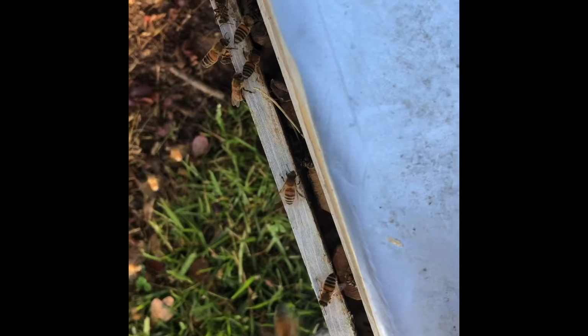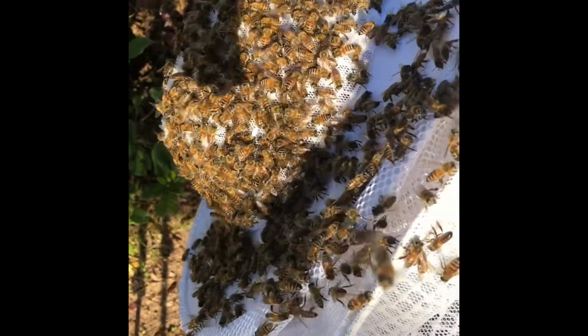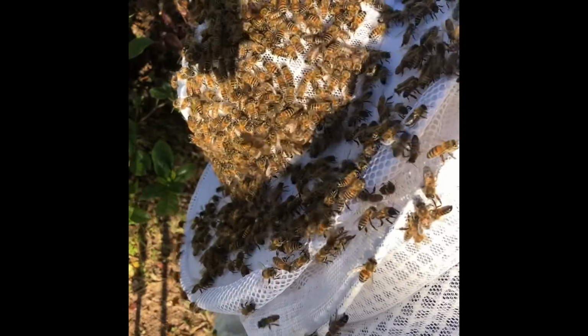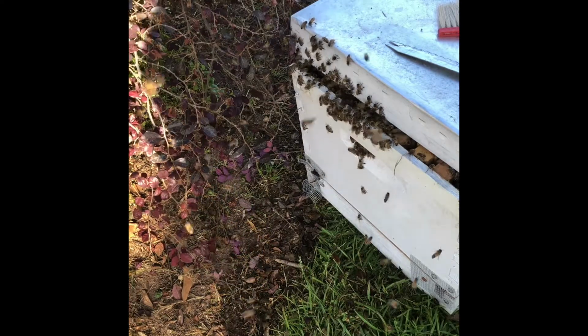So I know I got the queen. I saw her and put her in the box. As you can see, they're fanning really good on the outside of this box. Still got some gathered up right inside this little bush, but they're starting to make their way over into the box. We're going to let them settle for a little bit. They're starting to all go in there, but we're going to kind of let them settle down and fan and kind of make their way on in that box.